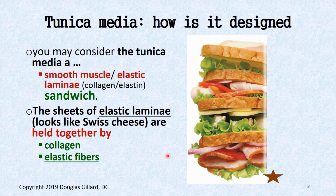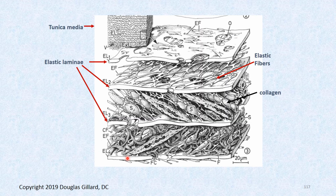So sheets of elastic laminae are held together by collagen and elastic fibers. Well, let's take a look. It's a really nice drawing of these things. And if you scrape all this stuff off, it kind of does look like an internal, external elastic laminae. It looks like that Swiss cheese effect. But at each layer, they've added more components. So if you just add the elastic fibers, and this is in the Tunica Media of the blood vessel wall, you can see it has elastic fibers going from one Swiss cheese layer to the other Swiss cheese layer, right? So this thing's going to be stretchy.